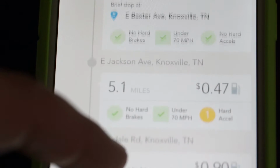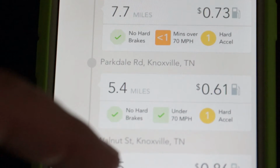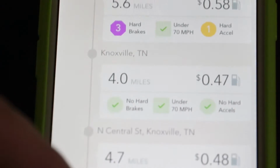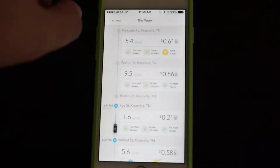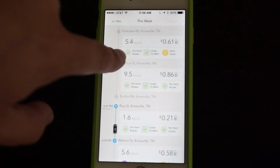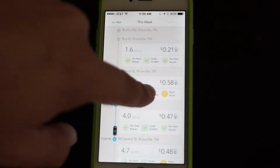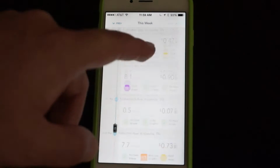As we go, you can scroll through the list here and see all of the trips that we've logged, and it shows the miles and how much it cost in gas to go somewhere. What's really cool is that it shows the hard acceleration, whether or not you stayed under 70 miles an hour, and whether or not you did any hard braking. Again, all of these affect your score. Here you can see that I did 3 hard brakes and 1 hard acceleration. That's not good for our fuel efficiency.